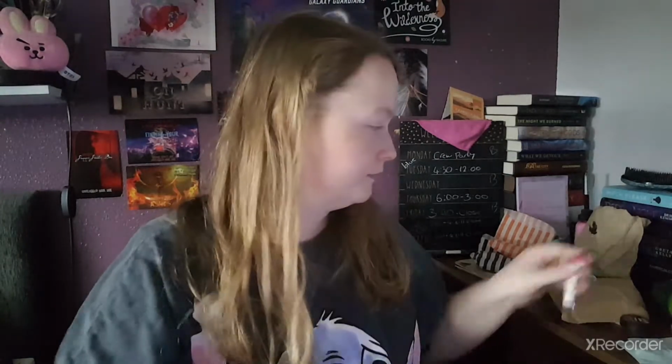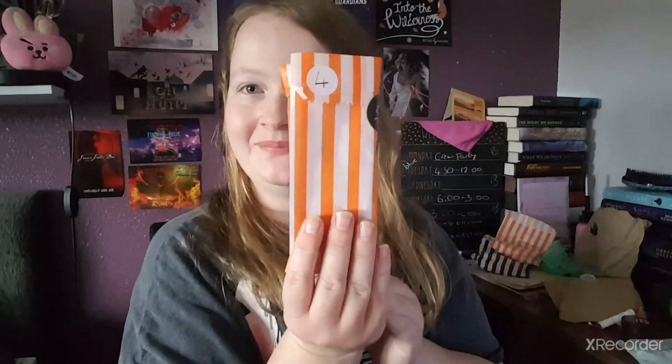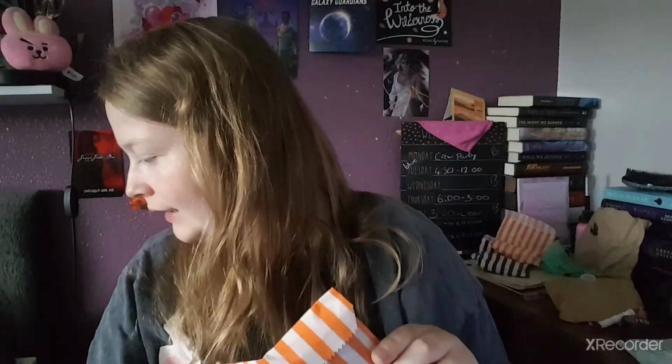We got some fizzers, and some Smarties. This is a snap bar. We have a little skeleton on top. Cranberry and licorice: cranberry, blackcurrant, raspberry, licorice and aniseed.